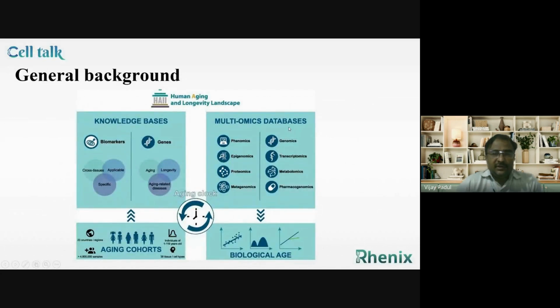So this is a conceptual idea of this database, the Human Aging and Longevity Landscape Database. In this database, there are knowledge bases and multi-omics databases. The knowledge bases include genes and biomarkers related information, along with cross-tissue data, which can be specific and applicable to the study of these biomarkers. The gene-related data covers genes affecting aging and having an impact on longevity and aging-related diseases. These data are coming from different aging cohorts.